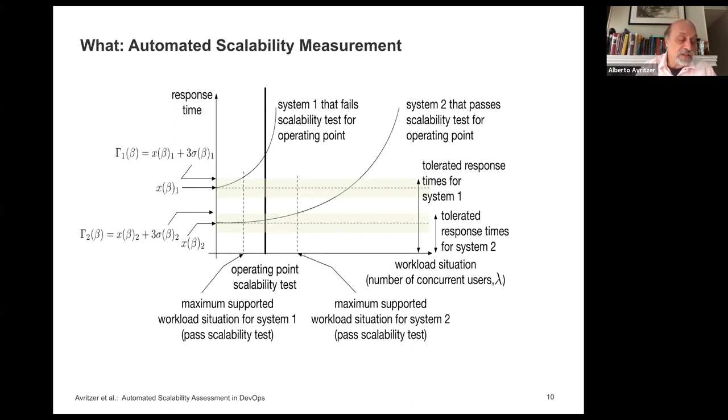The operational profile, the expected operating point for scalability, is depicted by the solid black vertical line. A low load test measures the average and standard deviation of response time. Scalability requirements are defined as the tolerated response times for system one and system two by computing the average plus three standard deviations of the no load measurement. As can be seen from the plot, by following the bold black line at the operating point, system two passes the scalability test, while the non-scalable system one fails the scalability test. This is because the plots are inside the range for system two and outside the range for system one.